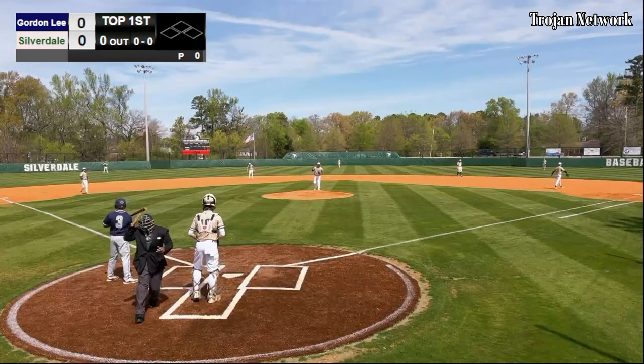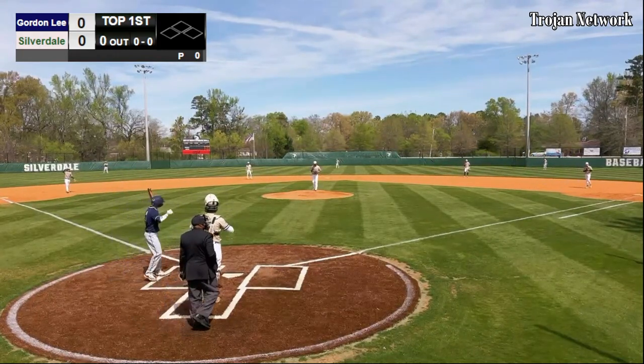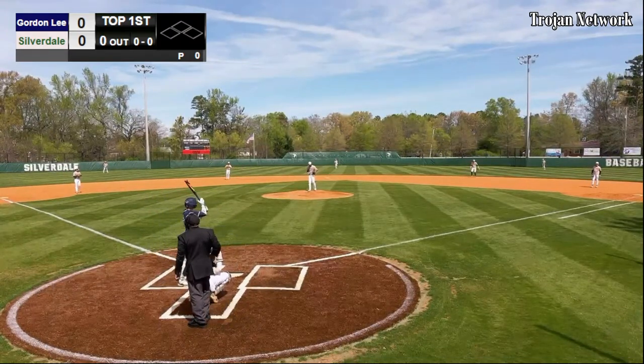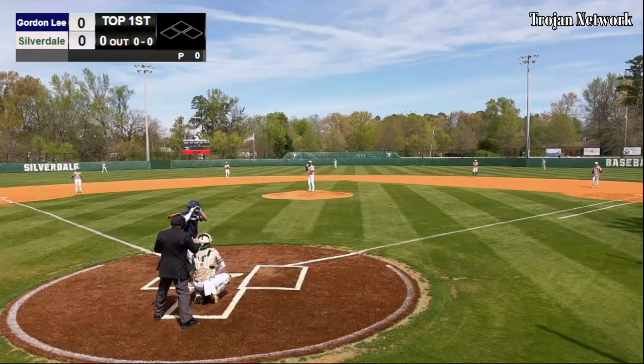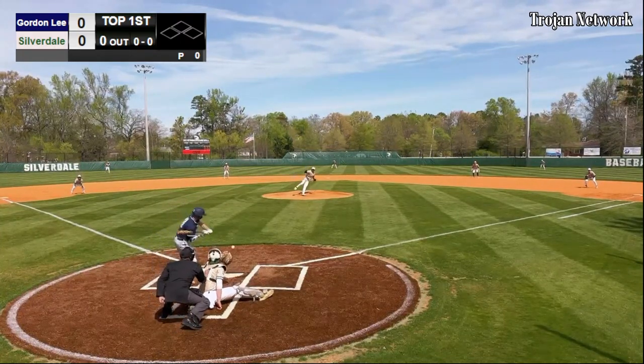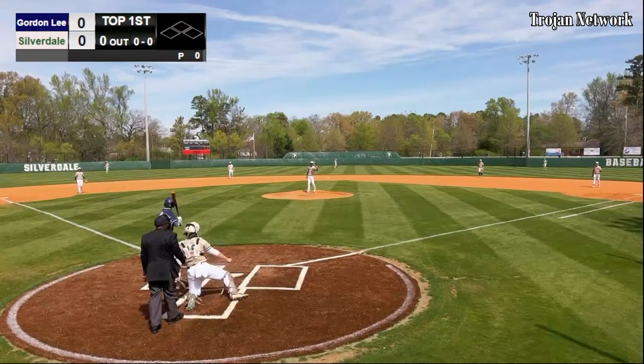Leading off, it's going to be Jackson Scally for the Trojans. Number three, Jackson Scally. Windy day here at Silverdale. Wind blowing in, about 52 degrees. 12:02 pitch start. First pitch. In there, fastball down the middle, strike one.